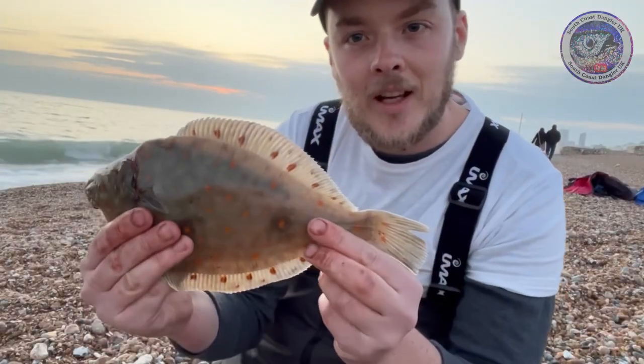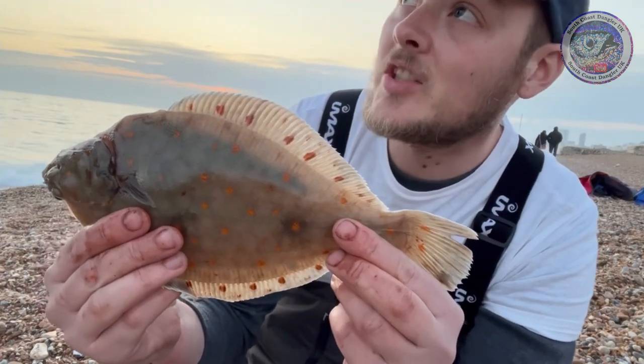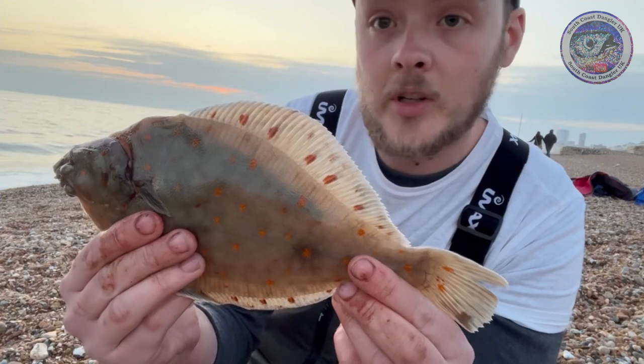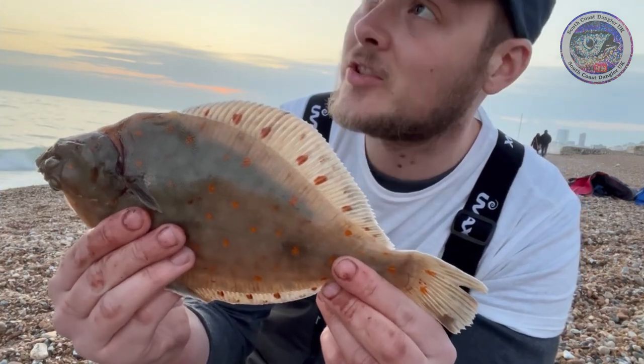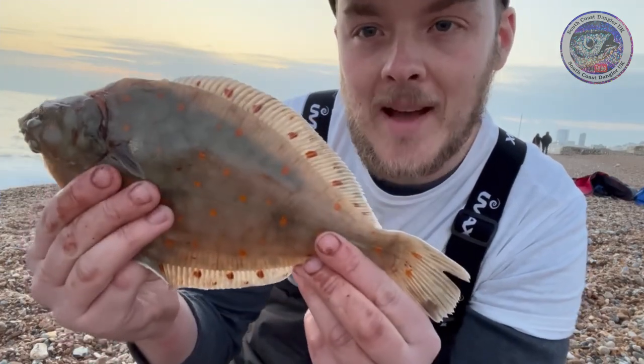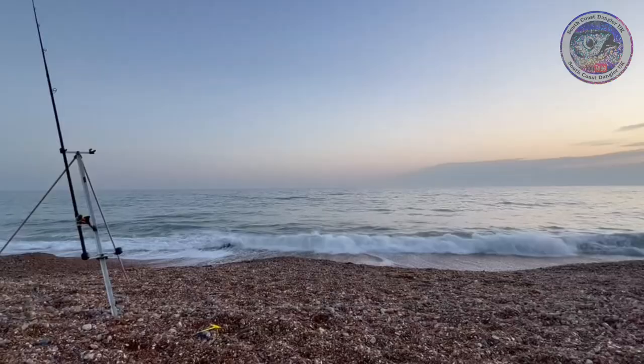There you go, guys. Another little plaice. It's just getting dark, but I've had three plaice in two casts now. So I'm going to get this little fella back. He's quite deeply hooked, so I had to do a bit of surgery on him. But he's all good. He'll swim back, and I'll get the baits back out there.